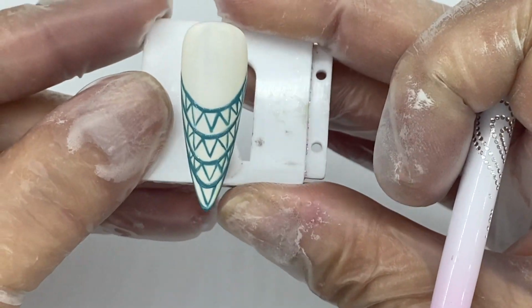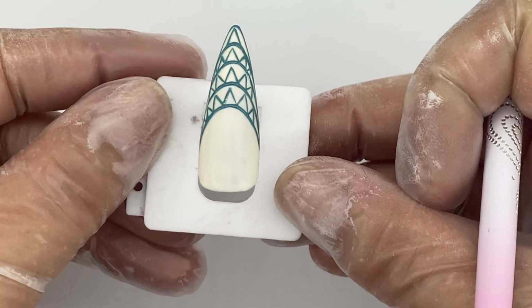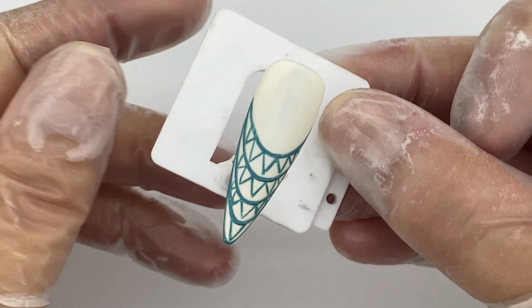Awesome. Less of a shark and more of a Chrysler Building, no? Looks like a very regal French Manny. Let's pop that in the light for a cure.